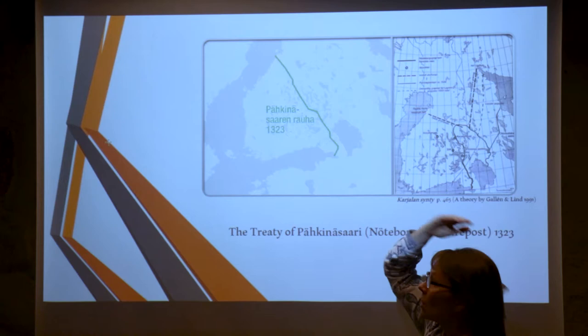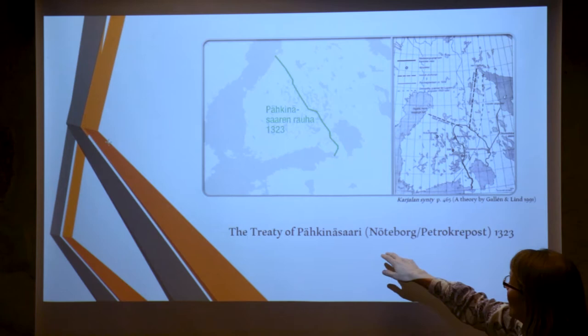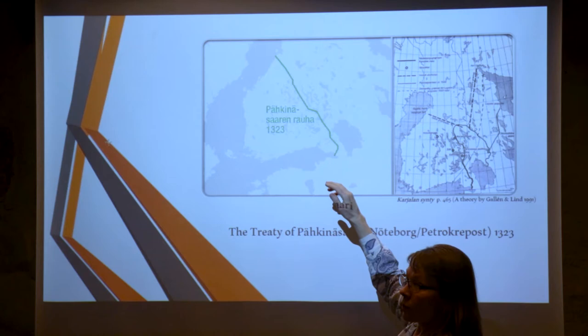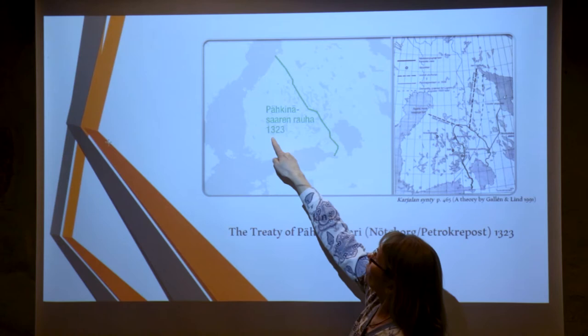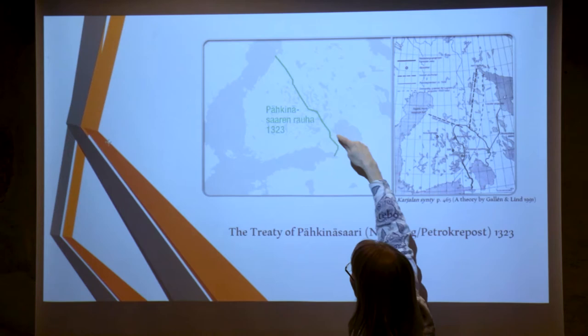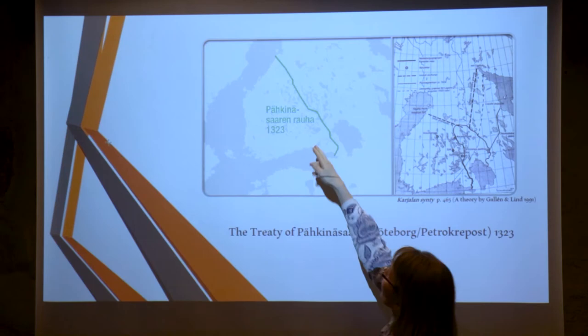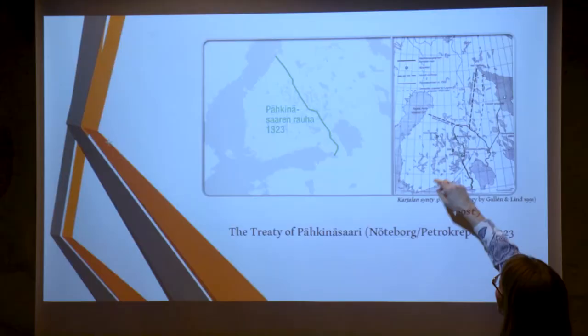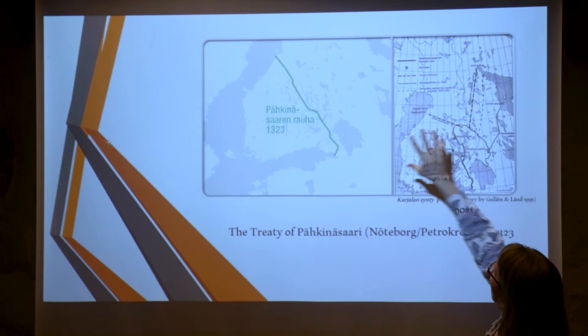So this borderline, Pähkinäsaaren rauha in Finnish, in English is the Treaty of Nöteborg. And the place nowadays is Petrokrepost in Russia. The Treaty of Pähkinäsaari was made between Sweden and Novgorod in 1323. And it is estimated to go here, through the Karelian Isthmus. This is very strict. It is very well known. But the northern part of the border is not so strict. It has been thought that the northern area was controlled by both Sweden and Novgorod.